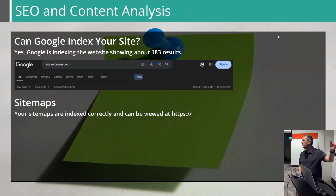So I always put the client's domain in there, do a little screenshot. Google have removed the number of results, which you can see at the bottom right. They removed that from the normal results. So when you did Google something, it used to tell you how many results. They've got rid of that.